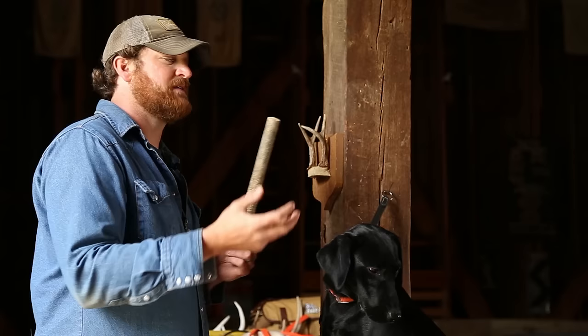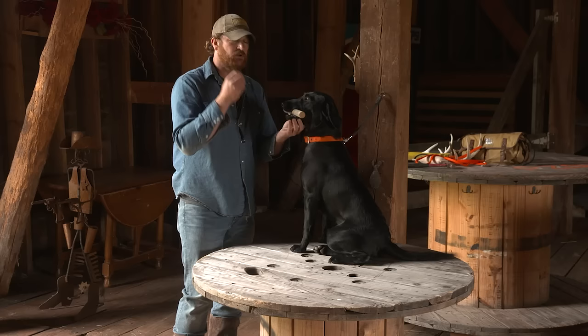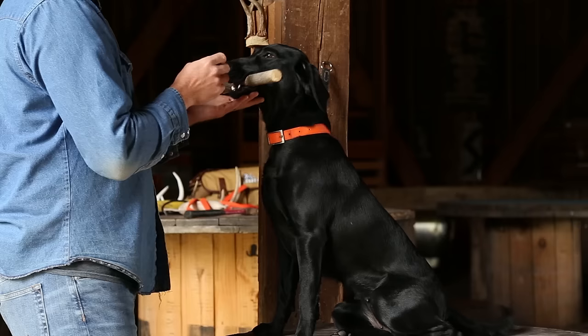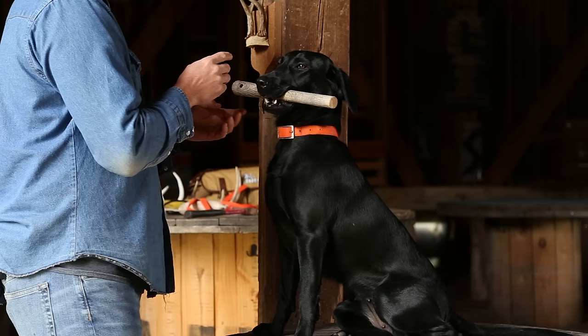I'm going to do one more with her. Hold. My goal right now, the other thing to be careful of is these gums. Don't let the gums get stuck between the dowel and the teeth. Hold. So roll the gums back. Hold. There it was. Hold. There it is. Hold.